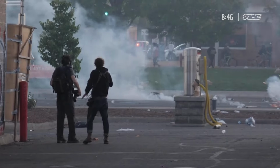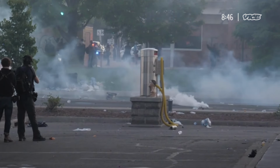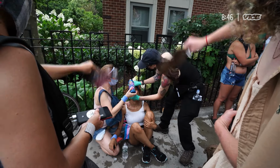Even if physiologically people are not choking and being asphyxiated, even just those physical sensations will make somebody absolutely panic. It could cause claustrophobia. There are so many emotional symptoms that come with tear gas versus just the physical effects, which were already terrible enough.